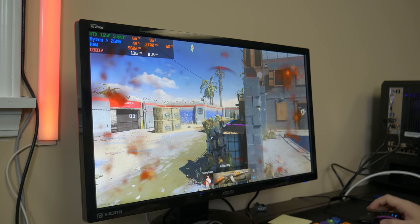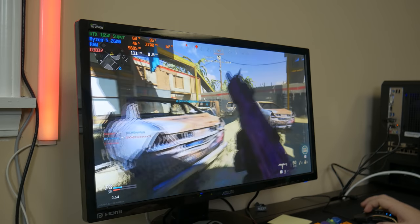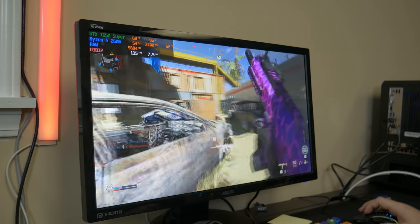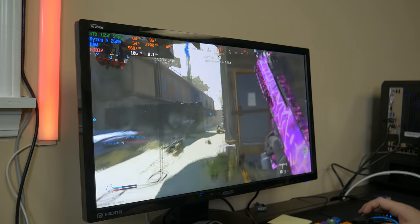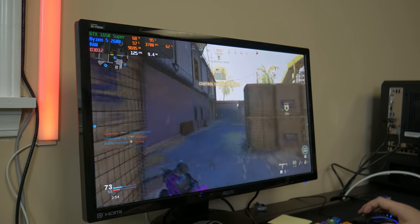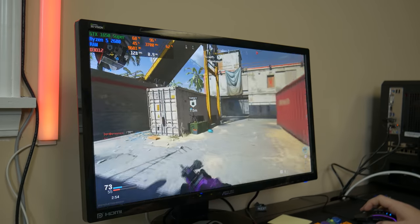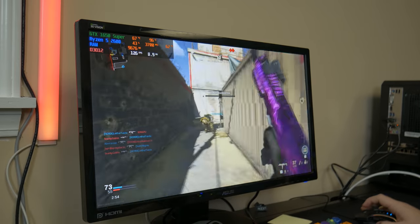But looking at the usage above, it looks like this game is actually using about 9 gigs of RAM, so it's really starting to look like 16 gigs of RAM is becoming the main standard that you're going to want to go with if you want a modern gaming PC, even at 1080p. So definitely consider that when building this system. You could go with 8 gigs, but you might lose some significant performance because of it.